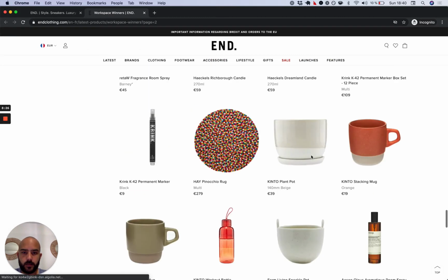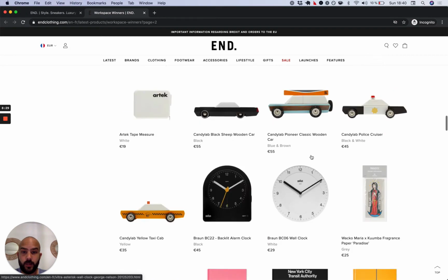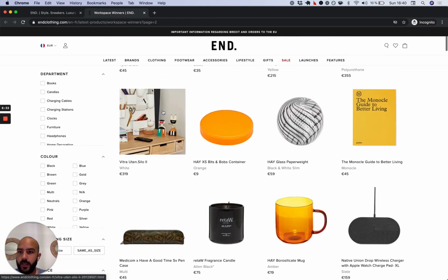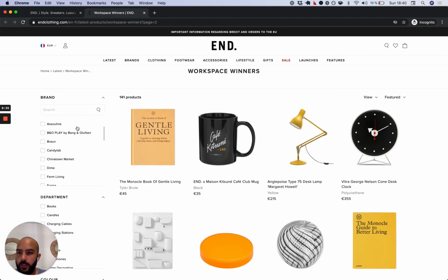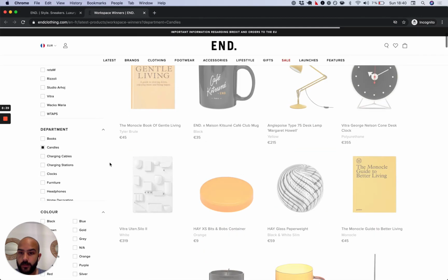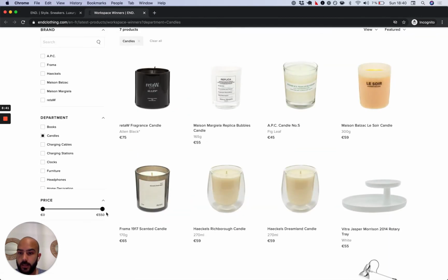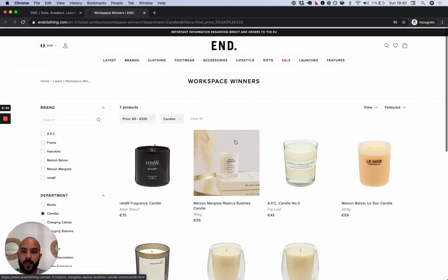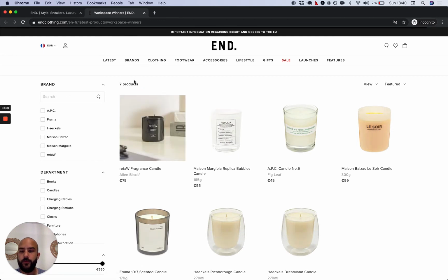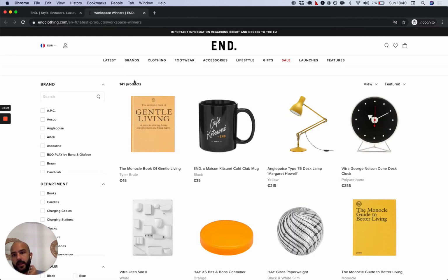So that's great, especially because they do have a lot of products, and on the sidebar on the left they have this filtering module that is actually great. I can see all the candles right away and play with the price. That's fine because they do have a lot of products, so it's very interesting to have that once you hit more than, I'd say, 60 or 80 products within a collection on your store.